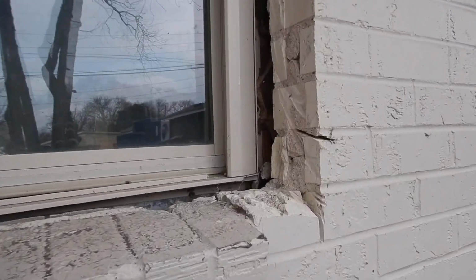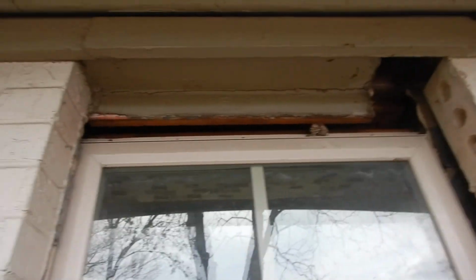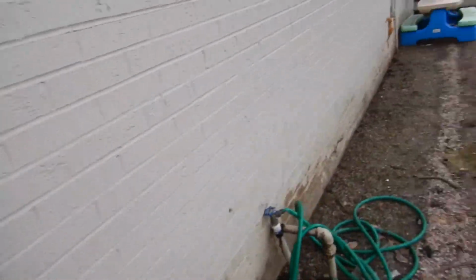This one looks like they had a little trouble getting it to fit. It sure doesn't look like it's fastened right. Sure doesn't look like it's flashed right. Sure doesn't look watertight to me. Think water can get in there? I sure do. That's what I think.